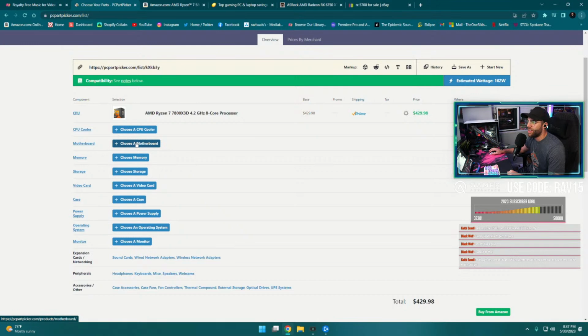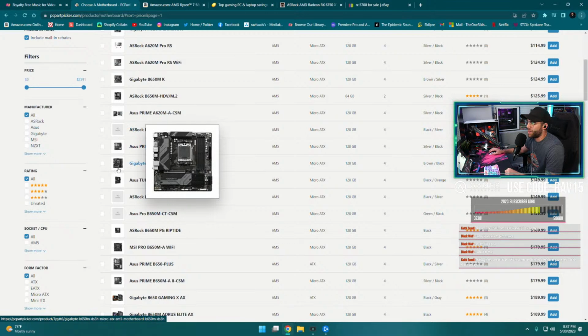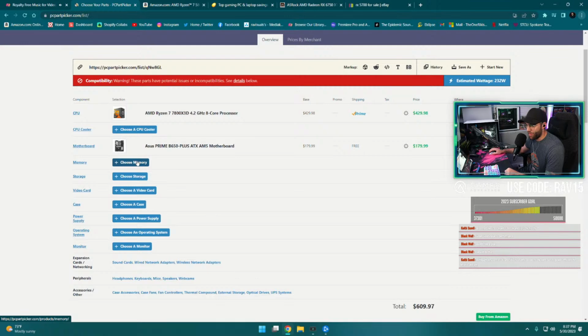We gotta pick a motherboard. So let's go with the lowest price ones. I'm not gonna go with an A620, obviously. What's the cheapest ATX board? This guy here. I probably wouldn't even buy this, but this is the cheapest B650 board you could go with. And then I have to buy some more memory, because I need more DDR5 since my DDR5 is all being used up in my editing PC, right? Or my other PC right there. This PC is still using DDR4.